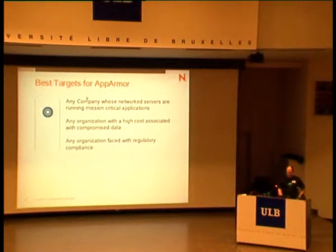Or any organization with a high cost associated with compromised data, organizations faced with regulatory compliance. I like to say that AppArmor is an appropriate technology if you are hosting something on Linux and you care.